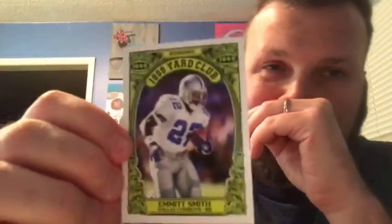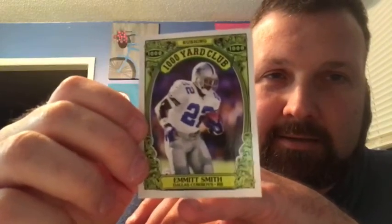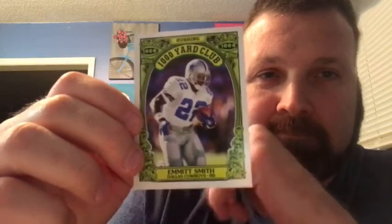We've got a 1,000-yard club. If you guys remember these inserted in the late 80s Topps, this is the 1,000-yard club cards, and this is Emmitt Smith rush. So sold Jerry 86 rookie.